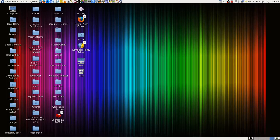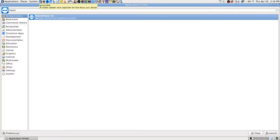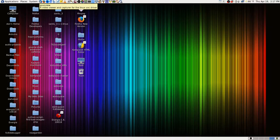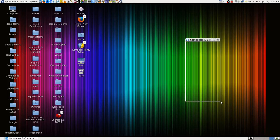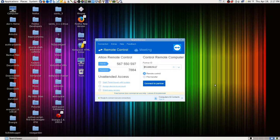Okay, now back on my desktop. There it is. TeamViewer is the slowest app to open up. I guess when you open it up, it starts up that Wine emulator for it to make it work.